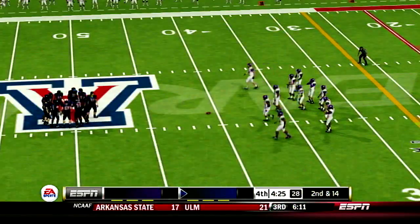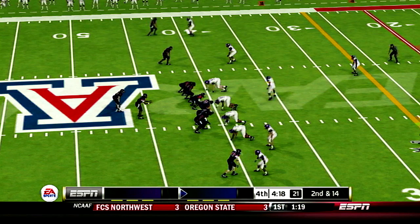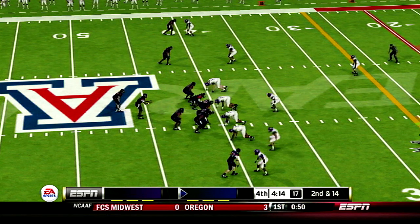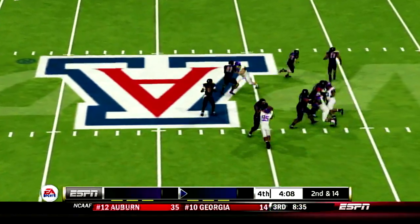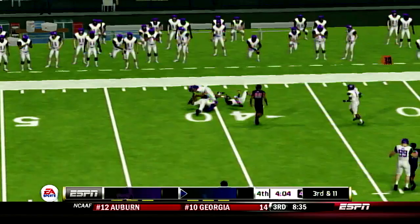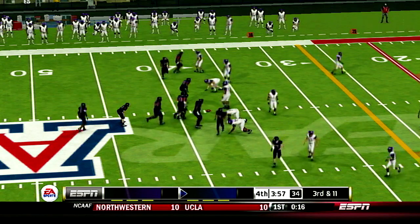This is the 8th play of this drive. Tight end right. Four down. Red 18. Caught, open field. He's taken down at the 38. That makes it third and 11.